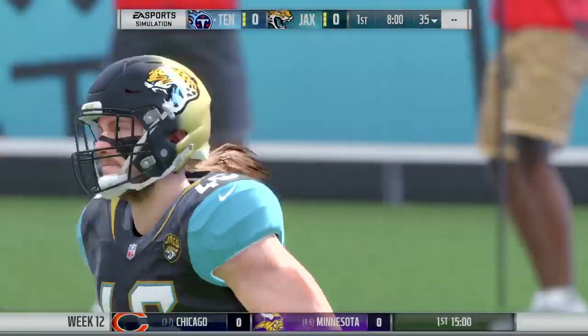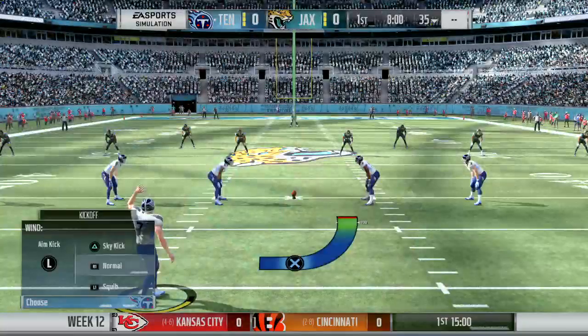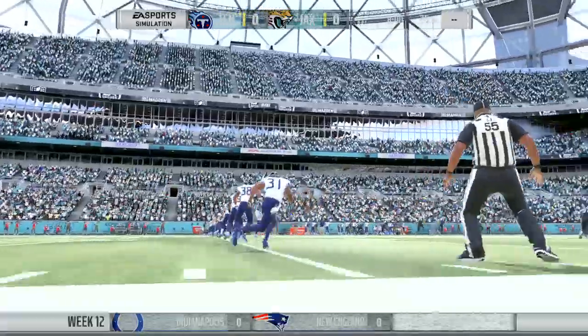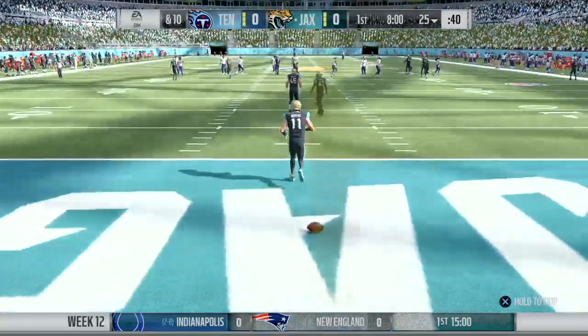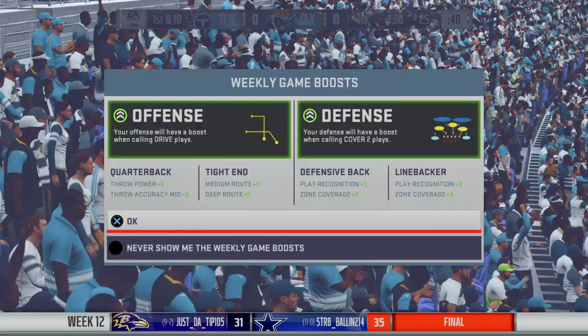It's the National Football League presented by EA Sports. Today, it's Week 12 of the NFL season, and we've got a good one in store between the Tennessee Titans and the Jacksonville Jaguars. This is taken about 7 yards deep, and no run back here. This will be a touchback, and it comes out to the 25-yard line.